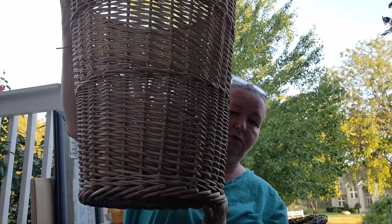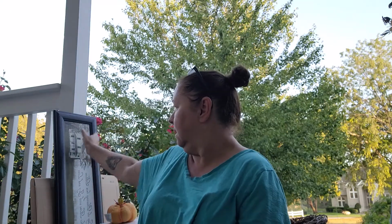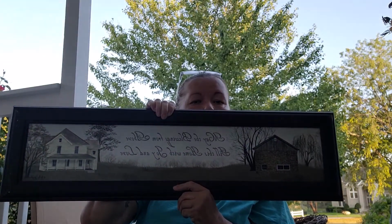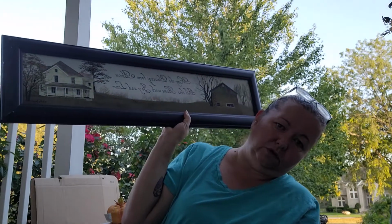And then there was this huge basket. Thinking about selling it. It's a little rough at the bottom, but I don't know. I always say sell it, and then it ends up somewhere in my house. They had this beautiful print, screaming farmhouse all over the place. I'm gonna wash this up and then just touch up and do some whitewash on it. And they say, may the blessings from above fill this home with joy and love. I just thought that was gorgeous. So that will probably be a resale. Ironically, the sale is in the same parking lot as where the sale was. So it's kind of funny that I'm going to be selling items there. Or I might just move this to my booth.